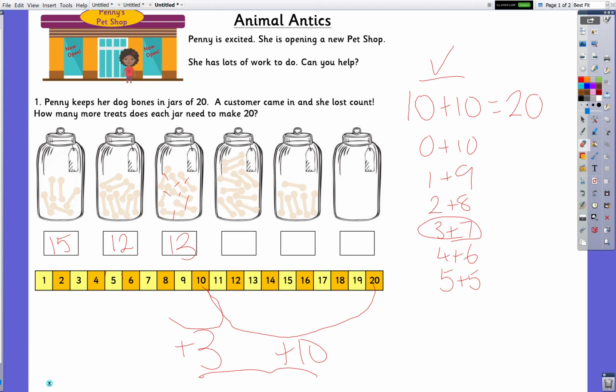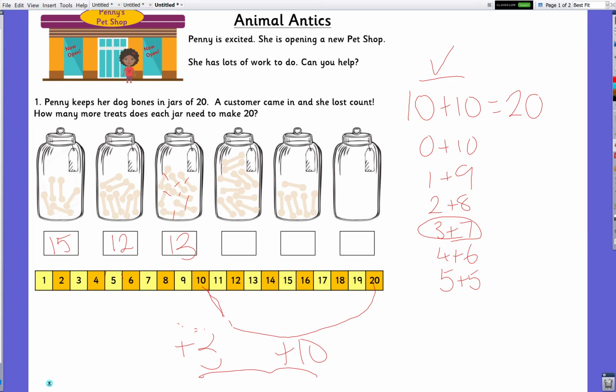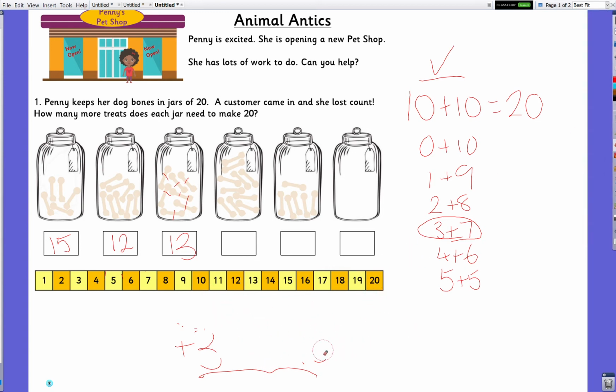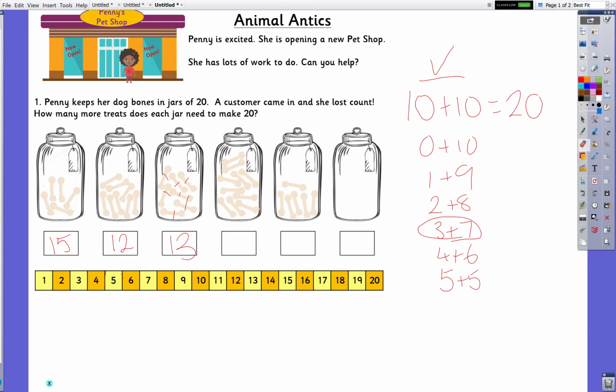Now, I'm going to pause it now and give you a chance. Oh my goodness, this rubber's terrible. I'm going to give you a chance to have a go at the rest of them. So I'm going to stop talking for a minute, but the video will carry on playing. If you finish before the next slide comes up, just fast forward it a little bit, okay?